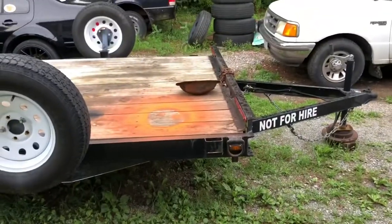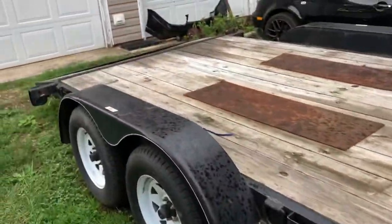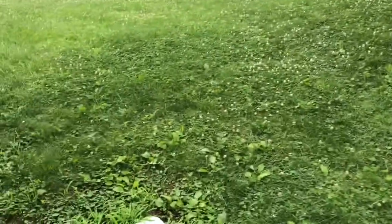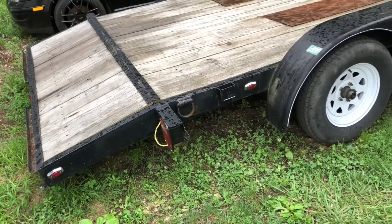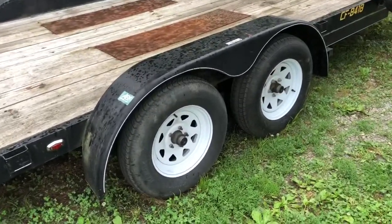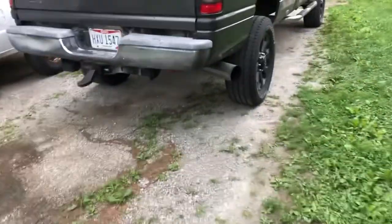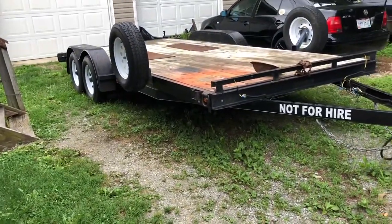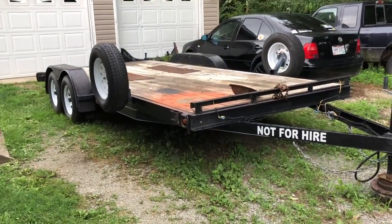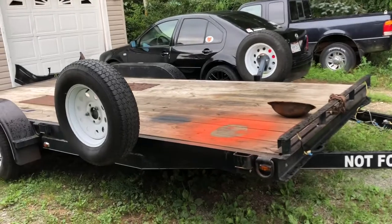At the time in 2015, this was like the cheapest car trailer you could buy. I honestly don't remember what I paid for it. It wasn't much. It was like $1,900 after taxes, maybe. Don't quote me on that. It was under $2,000. But you get what you pay for, and I can't really complain. It's not super heavy duty. I mean, about all I can haul is a Ford Ranger or small car.